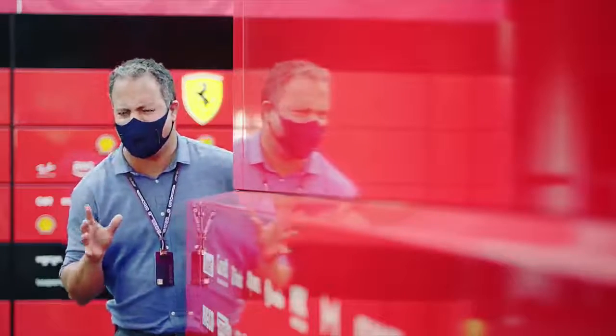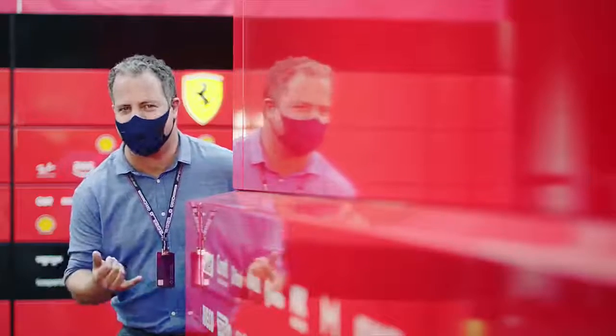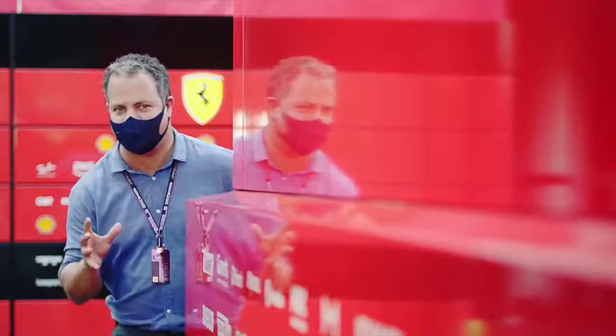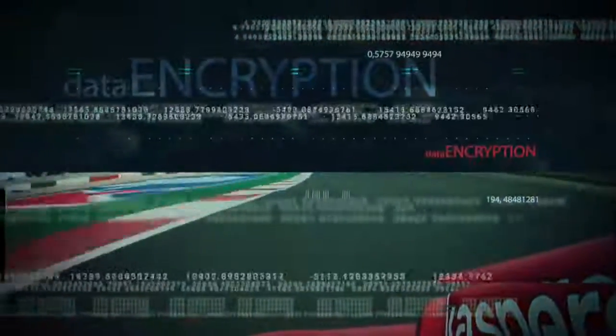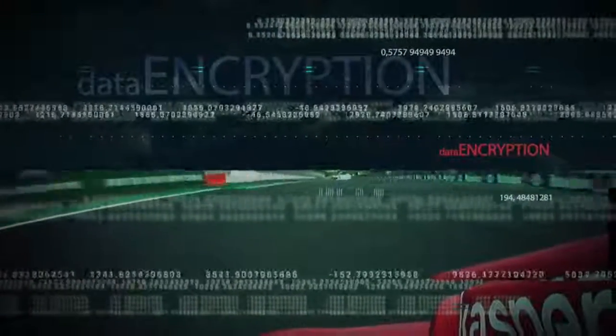But all this data would be a treasure trove to a rival team or some other external threat who wanted to interfere or corrupt Ferrari's progress. So it's got to be protected. 10 years ago, Ferrari teamed up with Kaspersky to manage and secure their data. And while the world of ones and zeros is as mind-boggling as you'd expect, the amount of data captured isn't as much as you might think. But it is fiendishly complicated.